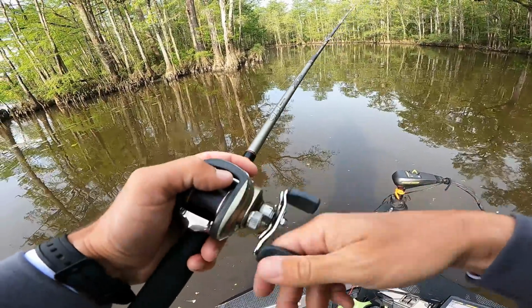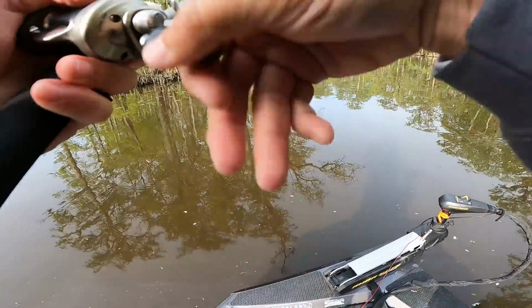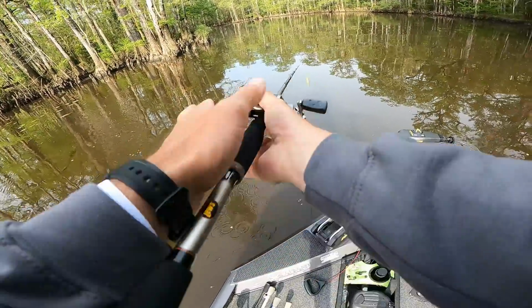We've got to get a fish in the boat, get some confidence up. We're going to get him though. We're going to get him out of here. Got that feeling.